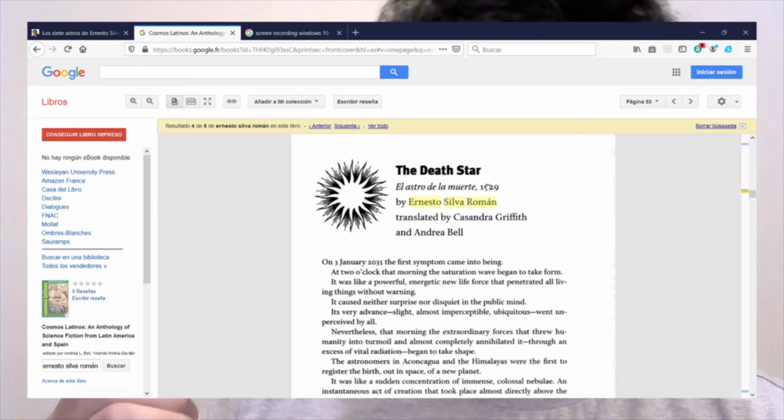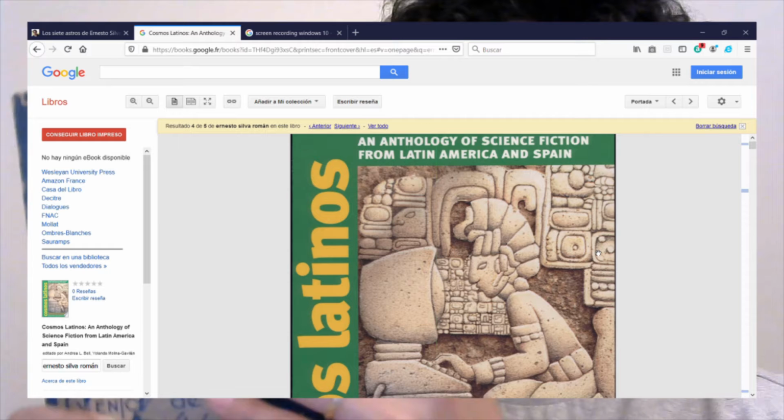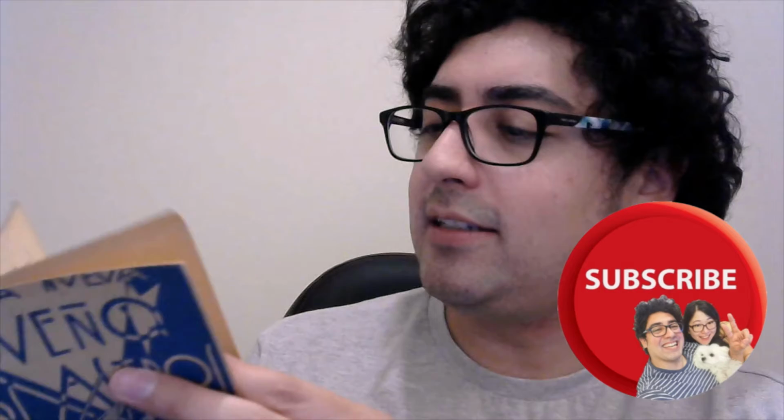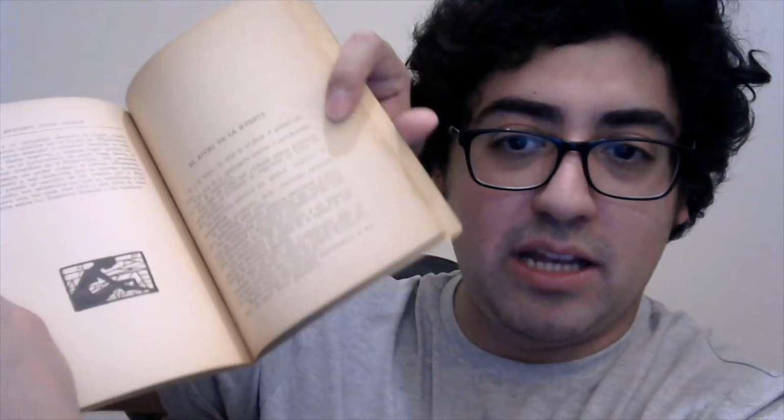One in particular was actually translated into English, so you can look it up on Google, and it was published on Cosmos Latino by Andrea Bell. I'm gonna show you something about it, so you can read it in English. It's a short story, in English they say it's the Death Star. In Spanish it's El Astro de la Muerte, if I'm correct. Let me just check. Yeah, El Astro de la Muerte.